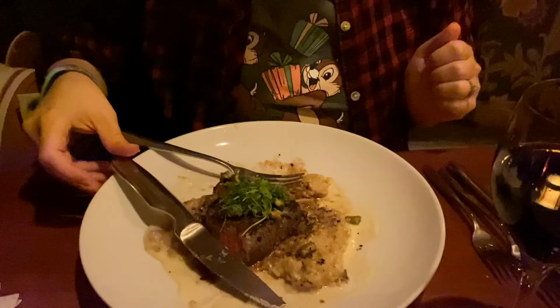Cabernet. Nice and bold, holds up well to a steak, and the mushroom risotto really cuts through and complements the steak. That's fantastic. Good choice, honey. That's really, really good.